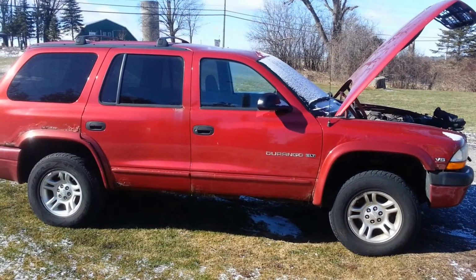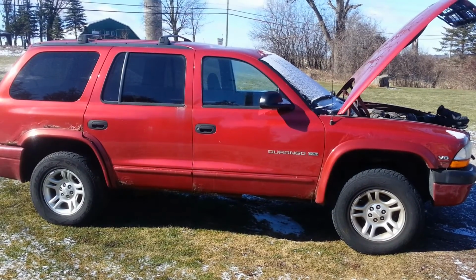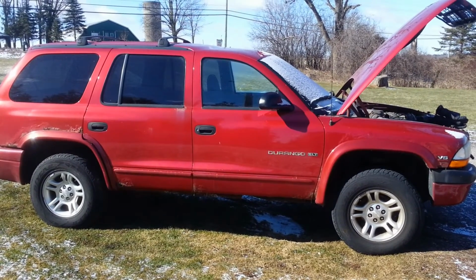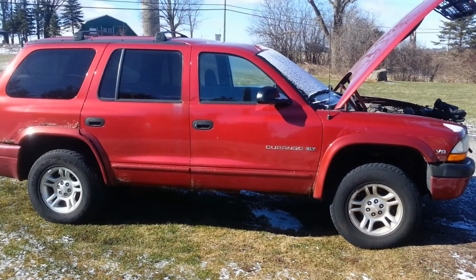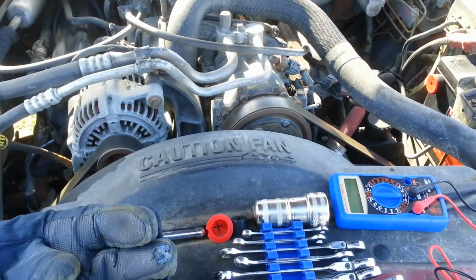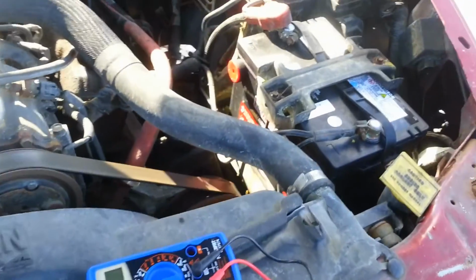He stranded me. Went away for a week, left her out in the cold at the office, came back and it won't run. Crank, but no start. Start digging into it. Got it. Turned out to be a bad ground and a weak battery. Luckily I have a spare battery.